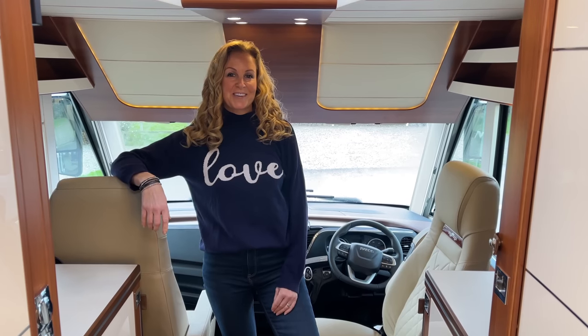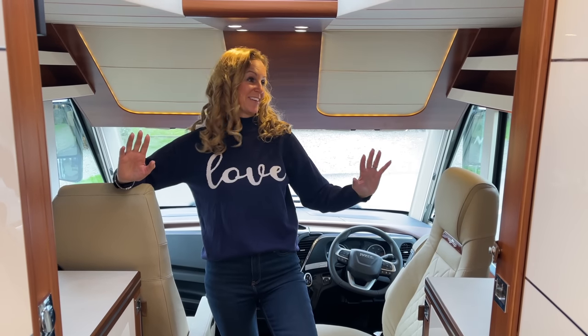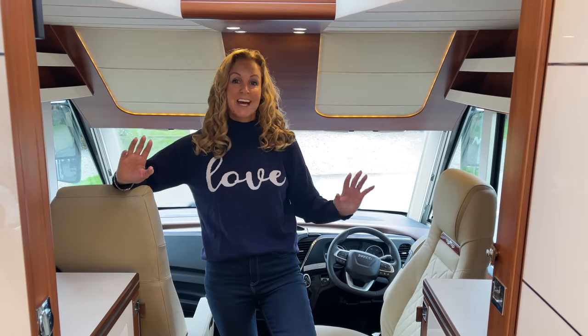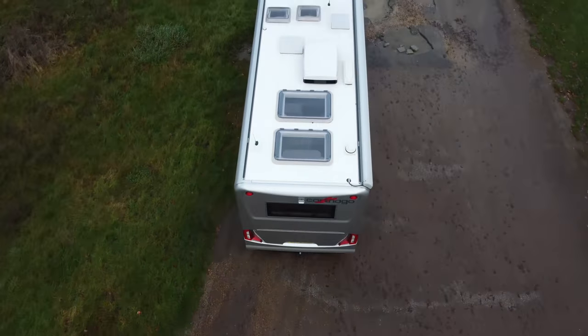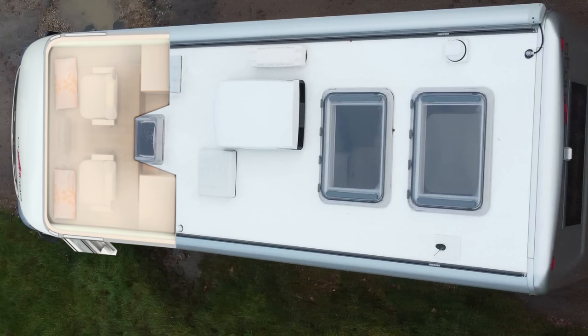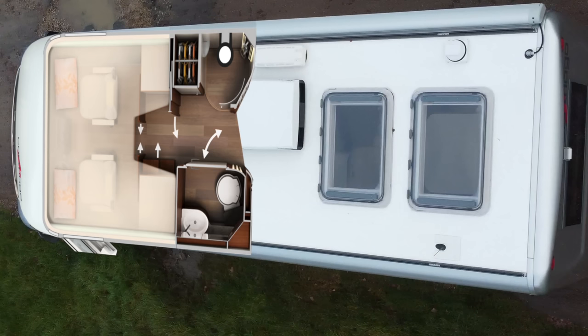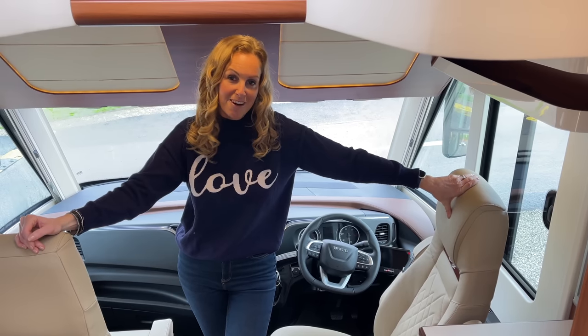So now, welcome to the exciting part, the inside. I have so much to show you. It's huge, you can tell why it's called the Dream Luxury Liner. Carthago have a four-room concept. We think it's five. They have the bedroom area, the bathroom, the kitchen, and the lounge. So I'm gonna show you why we think there's a five-room concept.